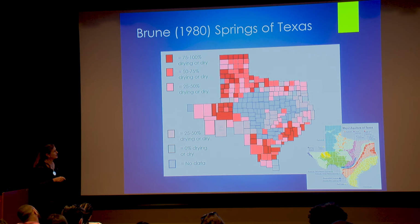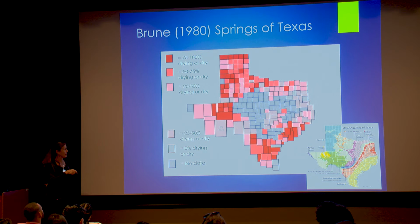And what I wanted you to see is that the springs in the Ogallala Aquifer, even back in 1980, they were drying. And in the springs over the Pecos Aquifer, this is West Texas, this is what I was just showing you, that area. San Solomon is like right in there. Those were drying, a bunch of them were drying then. Springs along the coast there where people were living then and now, those were drying too.